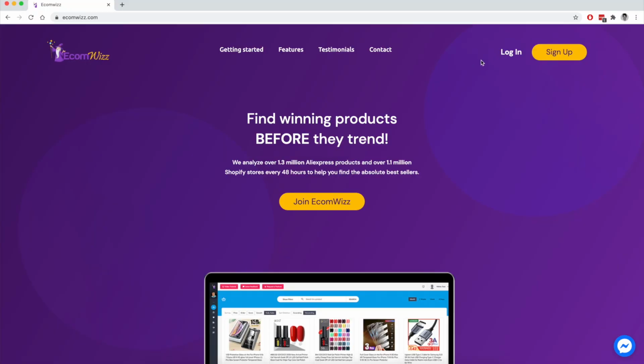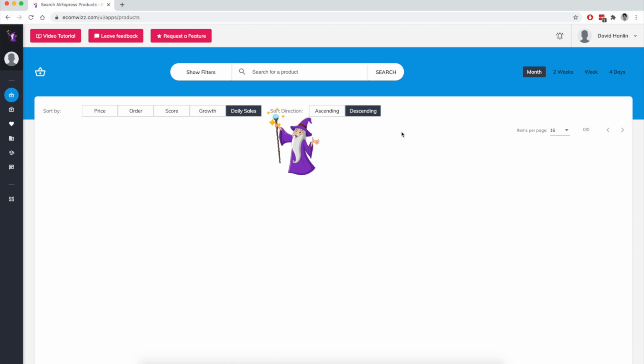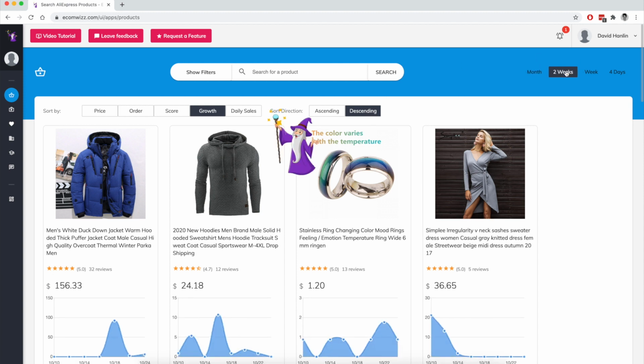So if we do this, let's go ahead and log in. Bada boom, bada bing. All right, so now we're in the dashboard, and you can see this is what you see, and they sort all the products. There are a lot of different ways that you can sort it, but what I recommend doing is going to growth of the product, and you go by descending. We go to the last, call it 2 weeks.